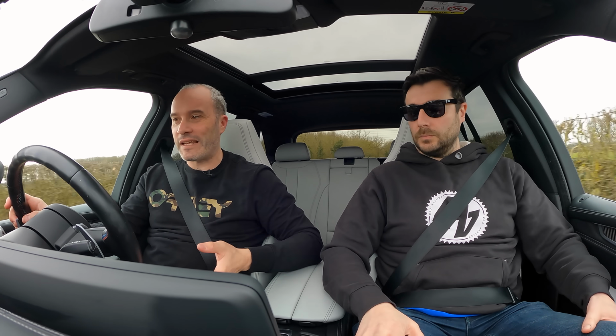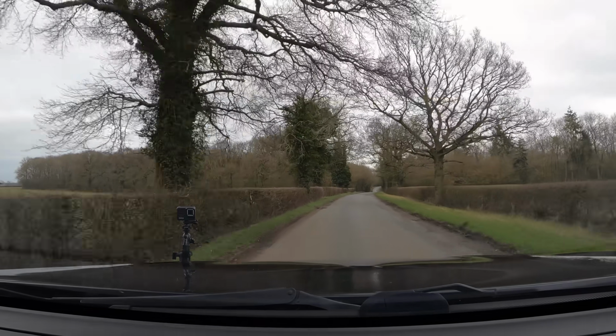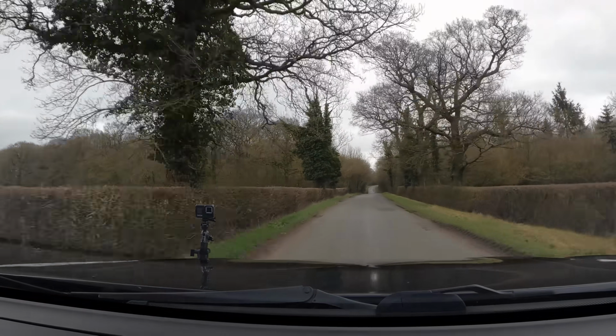Ride quality, this is a shocking bit of road, and the ride quality is very good. We're in the softest setting here. We're in comfort. Comfort. Old man mode, basically. Yeah. But that's why you've got this car. You've got this car to be fun, but also to be comfortable to waft around.